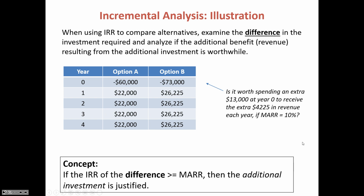So the overall rule is if the internal rate of return of the difference, meaning the difference between two options being compared, is greater than or equal to the MAR, then the additional investment is justified. So it doesn't have to be greater than the MAR. It can be equal to the MAR, because remember, the MAR is acceptable. All right.